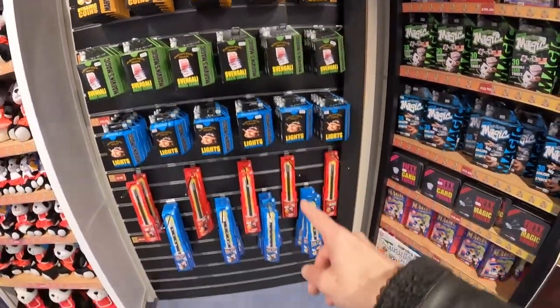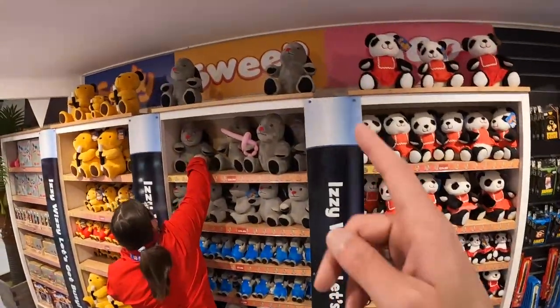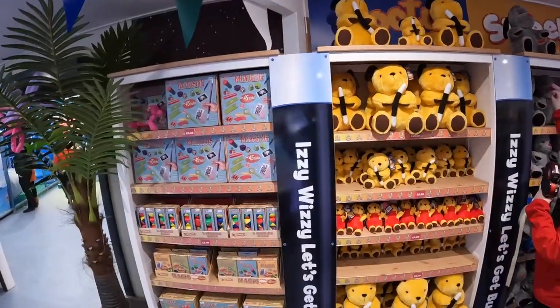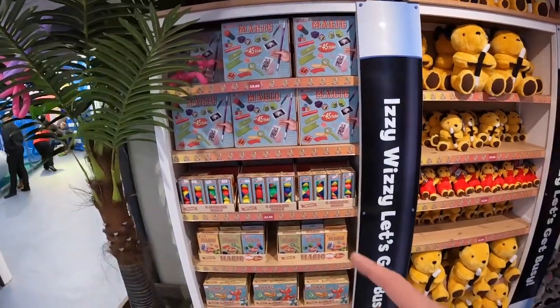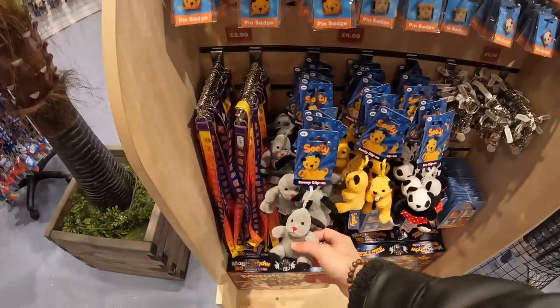You got some lights. You got your wands here to buy. More of your soft toys and stuff here. Love these sweet ones, they're great. There's Sooty with his wand. And some various other bits and pieces. Yeah, really, really nice in here, actually. Love this.